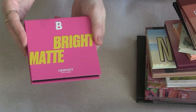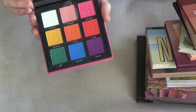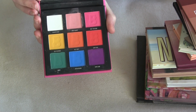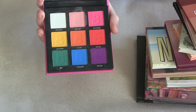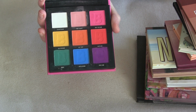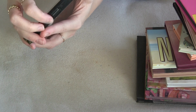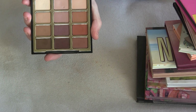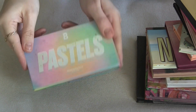Then I have Bright Matte 9-color palette from Beauty Bay. Amazingly good, really, really good pigmented, good quality eyeshadows, and still cruelty-free and affordable. So that's lovely. I really enjoy this palette. We have Milani Most Loved Mattes palette, just a beautiful neutral matte palette. I really enjoy this one too. Cruelty-free as well.